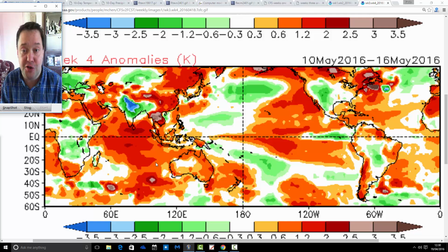That's the second one of those. Tomorrow it's a 5-day forecast. We'll look at the month ahead from Beijing Climate Centre.